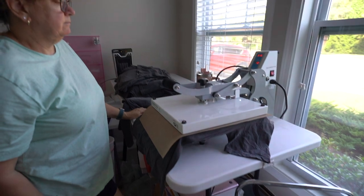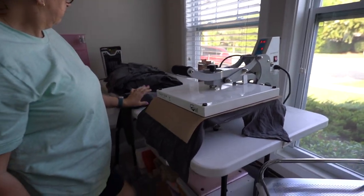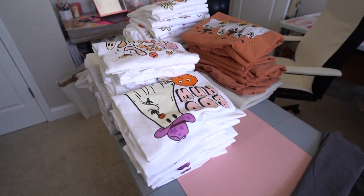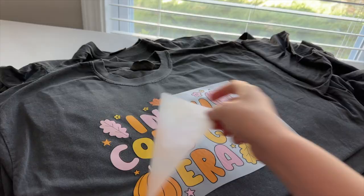Mom is getting wrapped up here with the second wholesale order. She's got her big old stack all over there. This one's just all the same shirt, which is really nice. We've got our cute stack going over here.